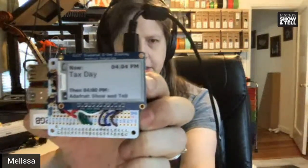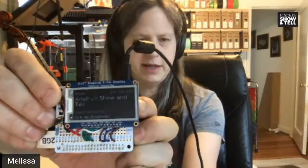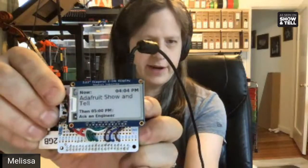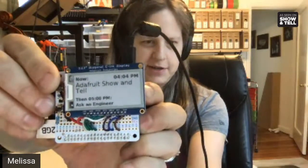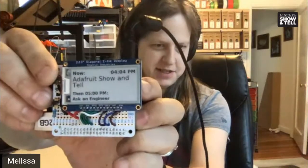So I have this Raspberry Pi with an e-ink display on it, and I have a little desk calendar application running over here. It's tax day, but it also can show other items by holding this down. So right now, Adafruit Show and Tell is going, and then Ask an Engineer is next. Oh, this is so handy.